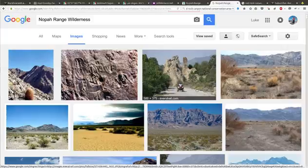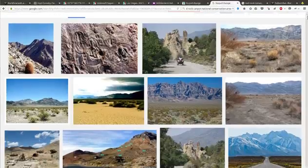This is the range that would be right behind your property. You could use it like it's in your backyard. There's a guy cruising on his four-wheeler. Here's some shots of the flatter areas. Here's some critters that used to live in the mud that got turned into rock.